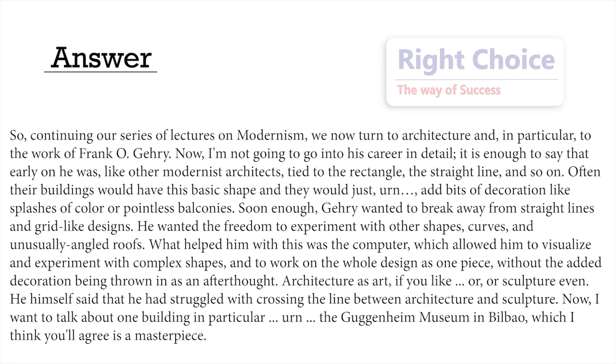He wanted the freedom to experiment with other shapes, curves, and unusually angled roofs. What helped him with this was the computer, which allowed him to visualize and experiment with complex shapes and to work on the whole design as one piece, without the added decoration being thrown in as an afterthought. Architecture as art, if you like, or sculpture even. He himself said that he had struggled with crossing the line between architecture and sculpture. Now, I want to talk about one building in particular, the Guggenheim Museum in Bilbao, which I think you'll agree is a masterpiece.